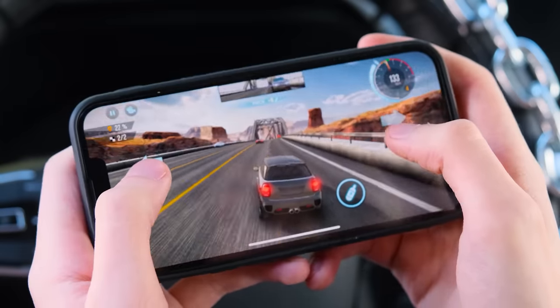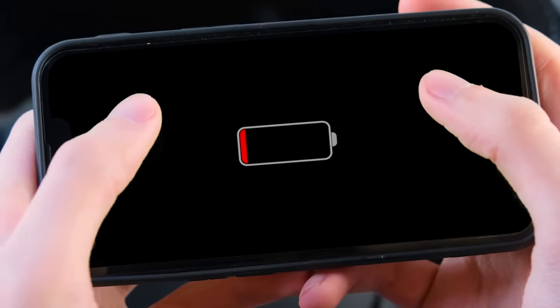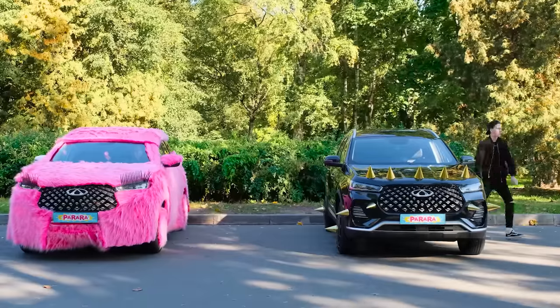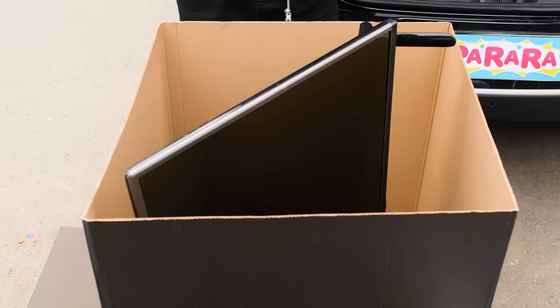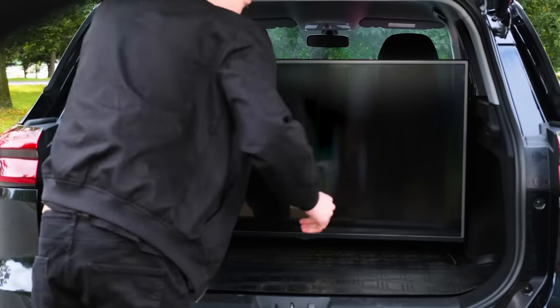What a cool game! You can't tear yourself away. Yeah! Oh, no! No, the battery is dead! What do we do now? Idea! The only thing better than a game on your phone is a game on a console! I even have the right place for it! I just have to get a TV! Yeah, it's a perfect fit!